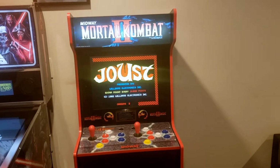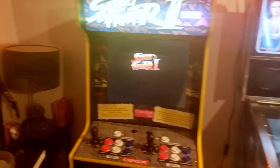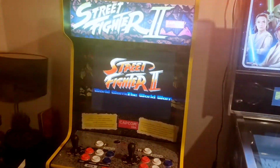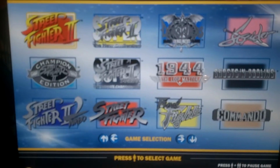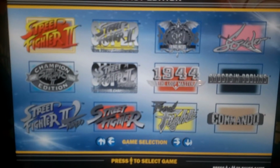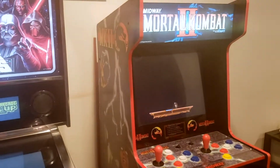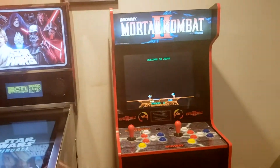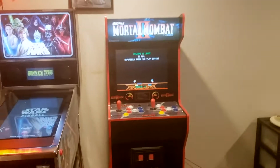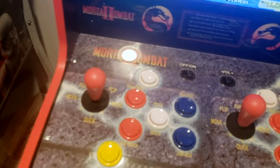Unlike the Capcom Legacy Edition cabinet, which gives you 5 variations of Street Fighter II and includes the original Street Fighter that hasn't aged very well, only leaving you with the 6 other classic Capcom titles, the Midway Legacy gives you Mortal Kombat 1, 2, and 3, which leaves a vacancy for 9 other top-notch Midway classics, giving you a little more variety than the Capcom Legacy.